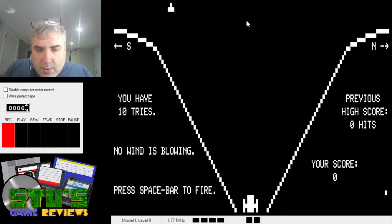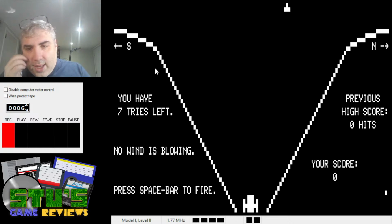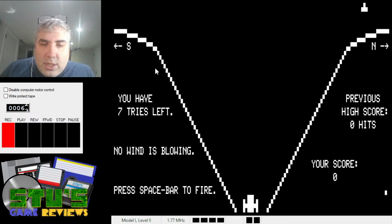What do I do here? Press spacebar to fire. Now, let's see if I can hit it first of all. Maybe once I hit the thing, it'll create some noise then. God damn it! It slows down when it hits too. When you fire, it slows down everything. I noticed.